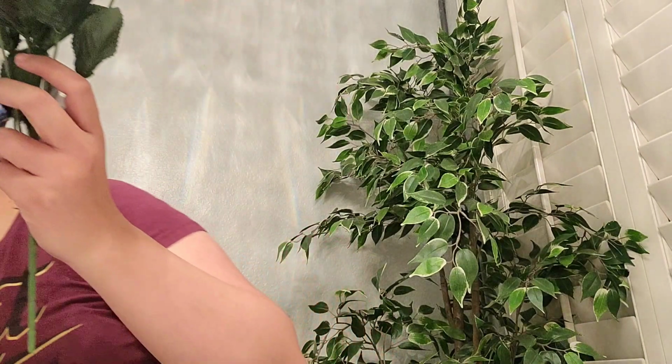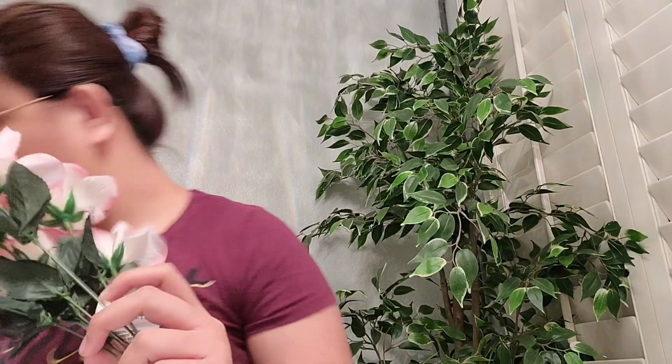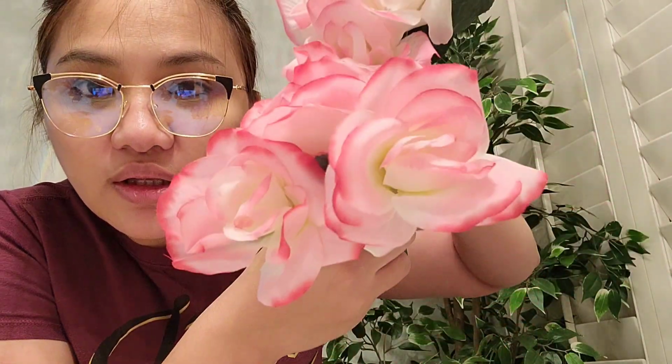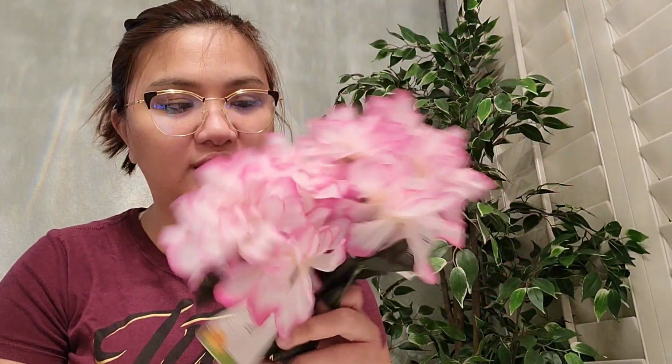And then I got this kind of rose. I got maybe four of these kind of roses. And then I got the light pink one and this one has more pink on it. This one is not. So can you see the difference? So I got them. I'll be sticking them on my tree. And then one of my vases, I'll be putting this flower in one of my vases. It will be like this.